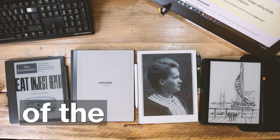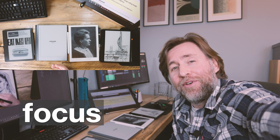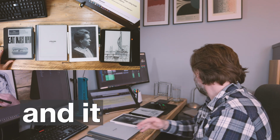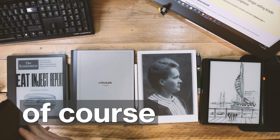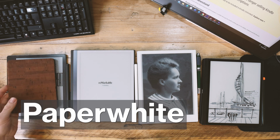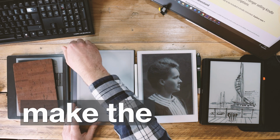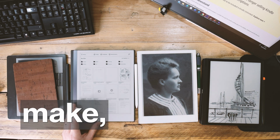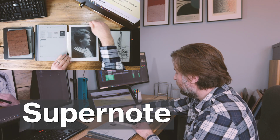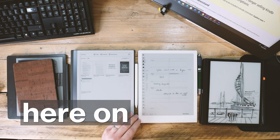I've got 4 of the best brands of e-ink tablet here to compare with you, with a specific focus on their abilities as readers. This is the Kindle Scribe, and it represents Kindle, but of course you could go smaller and go, for instance, for the Kindle Paperwhite, an excellent reader. The Remarkable here, and they only make the Remarkable 2 tablet, that's all they make, is quite limited in its reading capabilities, but does have some useful features. The Supernote is more designed for writers, but you can actually access Kindle books here on the Supernote.